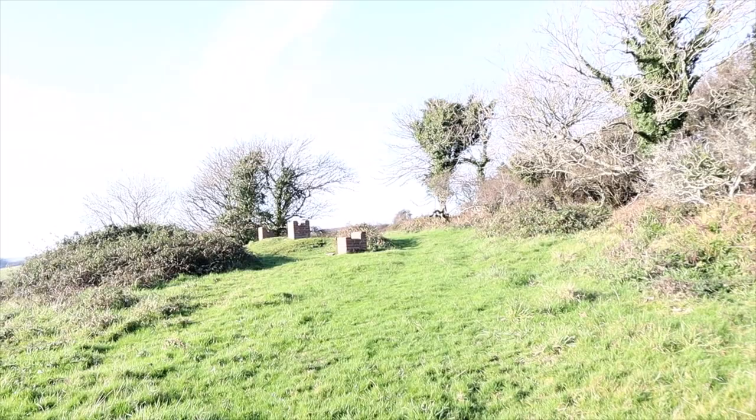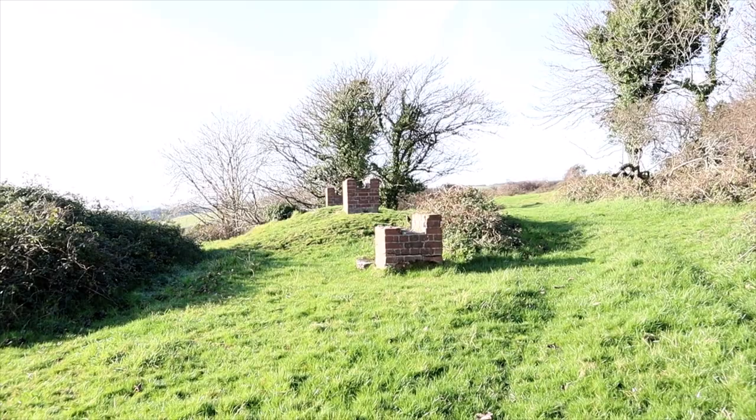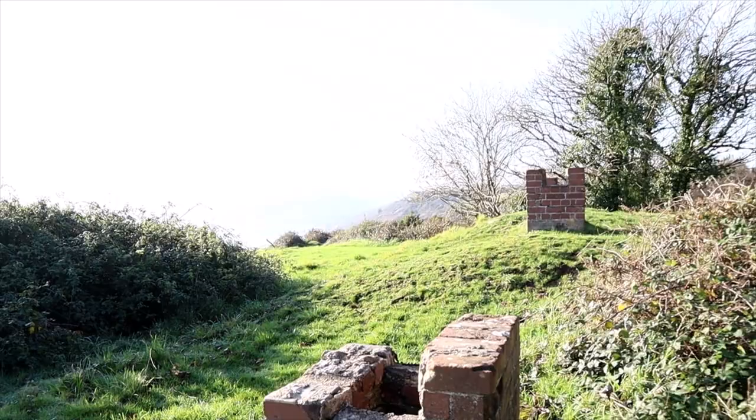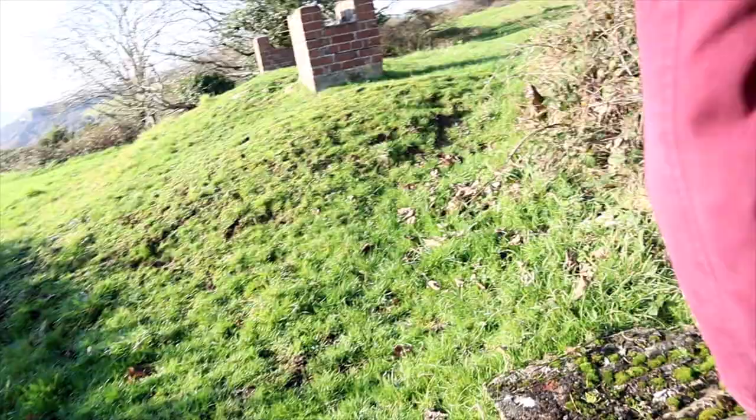Here we are. Now these are chimneys, guys. So there's a building underneath us here. Yeah, I don't want to drop a stone down. Yeah, these are chimneys. So it's a bit strange. Look at the grill, how the grill's been bashed off there.